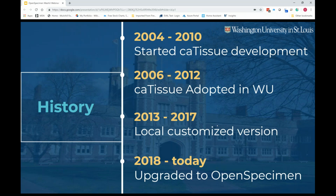So in 2004 through about 2010, CA Tissue was a product that was developed through an NCI, National Cancer Institute program called the Cancer Biomedical Informatics Grid, or CA-BIG for short. The goal of CA-BIG was to provide cancer centers with a base suite of applications that would allow them to get on with the oncology research and not have to worry about software development. There were products for patient registration and clinical data entry and things like this. And CA Tissue was a component of that application suite that dealt with just biospecimens. So it was a biospecimen information management system.